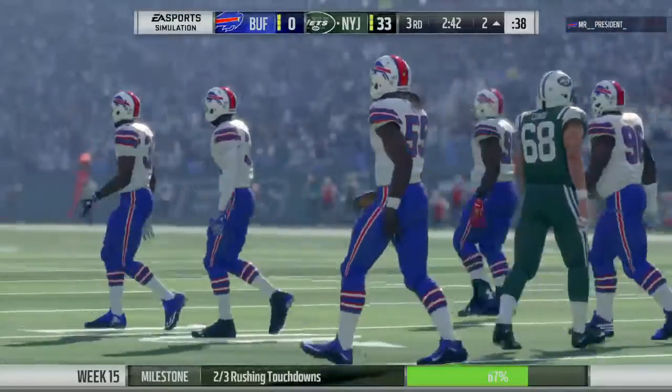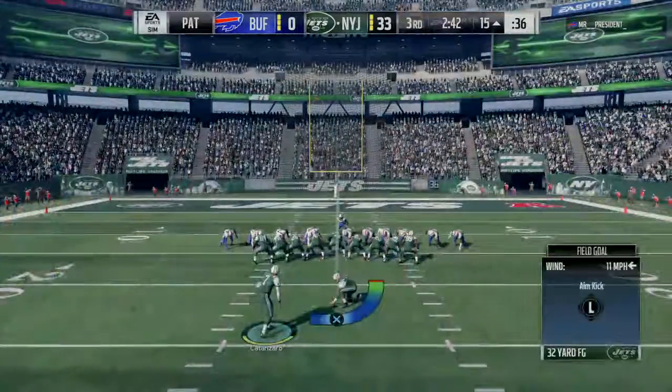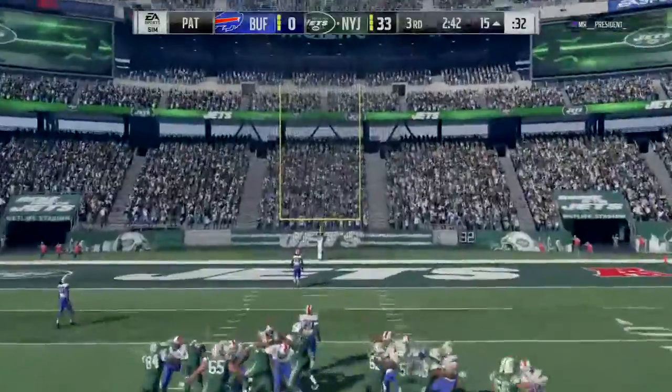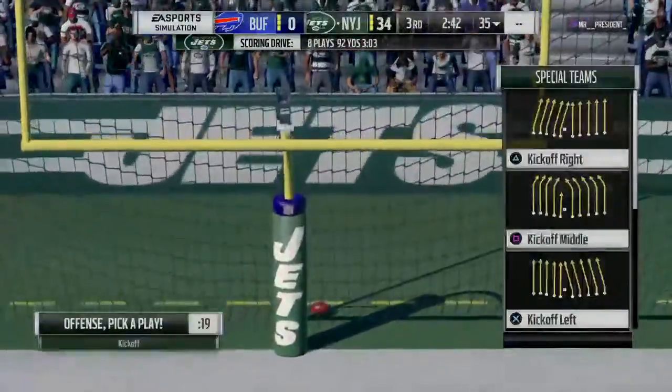And this Jets offense continues to pour it on. Catanzaro now for the extra point. And the lead grows even larger here in the 3rd quarter.